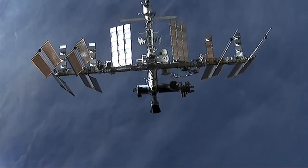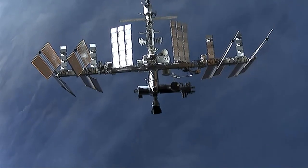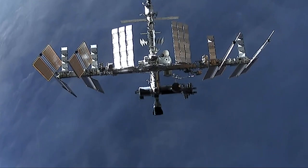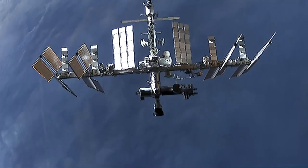Crew Dragon on the forward end of the International Space Station, looking very clear from this view. You can sort of see directly, I guess, above or in front of that image, the Node 2 Zenith port. That's the International Docking Adapter 3. You can sort of make out the position there.